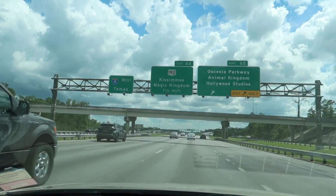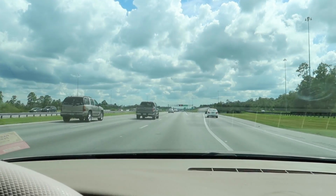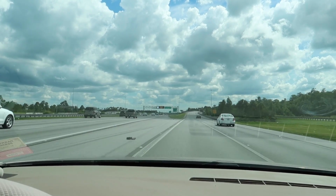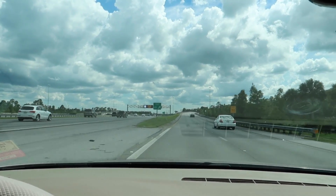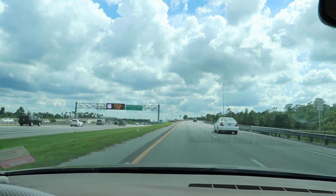All right, and just like I said, I'm exiting here for Hollywood Studios and Animal Kingdom, but like I said before, you can get to any of the theme parks from any of these exits. Some are going to be a little bit more expedited than others, but ultimately you can always get to the right theme park, which stresses a lot of people out on the interstate for sure.